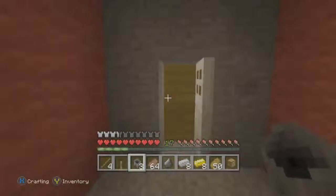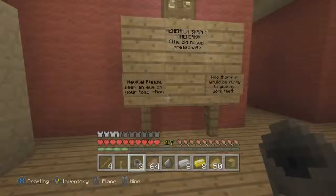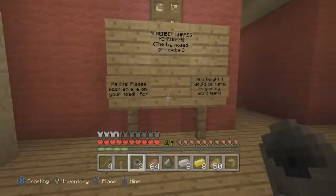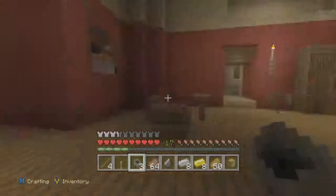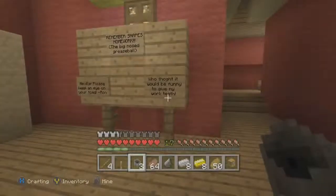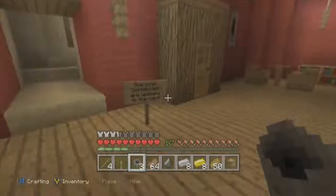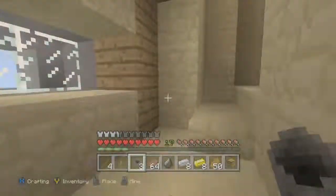Oh, right. Okay, the door's there. That's confusing. There's no sign saying. Okay. Remember Snape's homework, okay? The big nose greaseball. Okay. Oh, yeah. Yeah, that's always there. Okay. Okay, the dormitory is upstairs. Okay, it's got stairs. Go up the stairs.